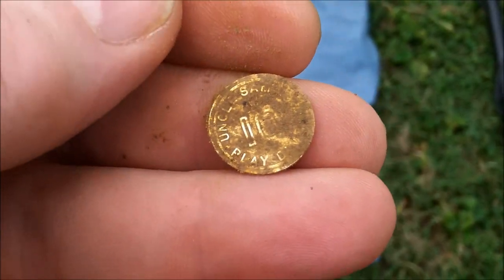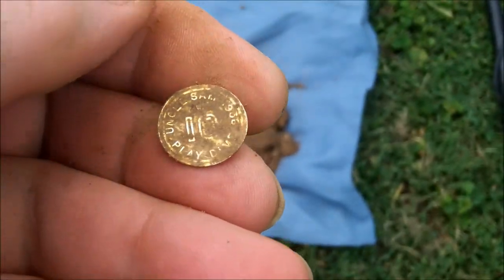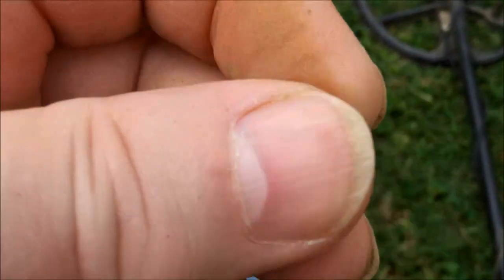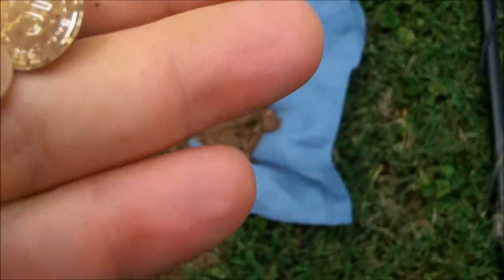This is actually an Uncle Sam play coin for an old Uncle Sam cash register. And these have dates on them. So it's very cool. Almost as good as finding a coin. Most of them are in the 50s. But sometimes you find an older one.